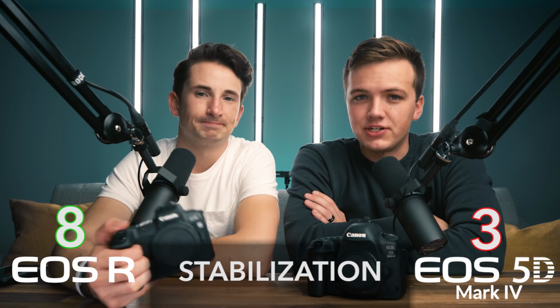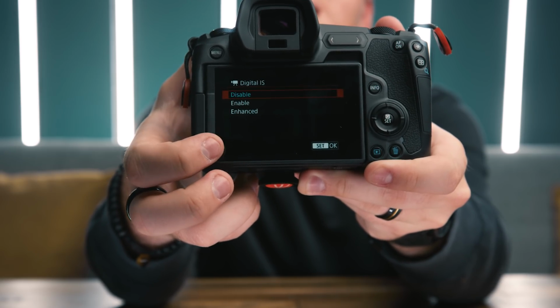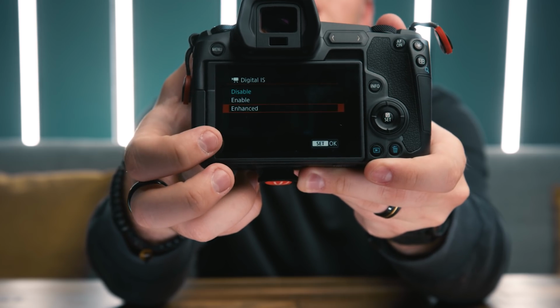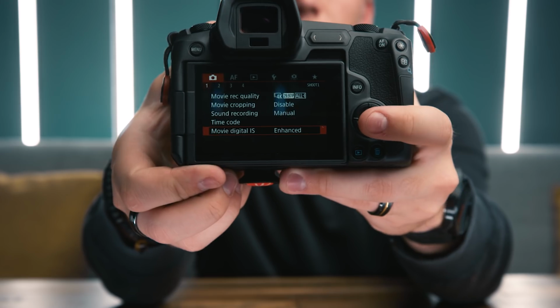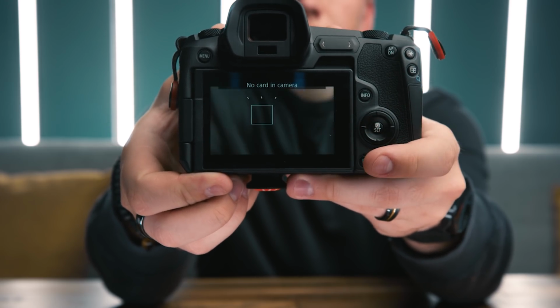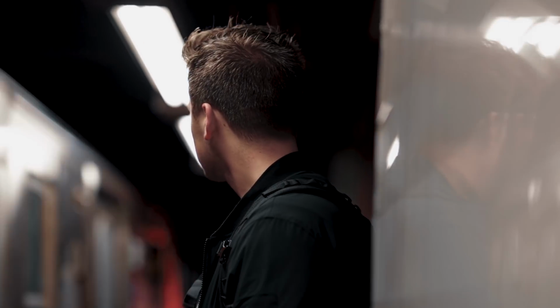Now on to stabilization. The new EOS R comes with digital image stabilization that works pretty well. No, it's not as good as IBIS, but it's better than nothing. And yes, like any digital stabilizer, whether it's in camera or in post, it does slightly crop your image. But if you're into a lot of handheld shooting, this feature will probably be a huge plus for you.